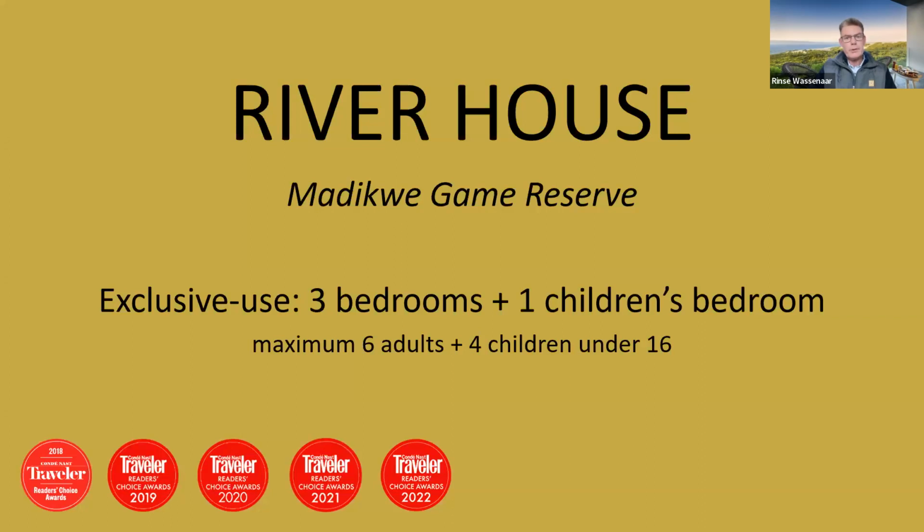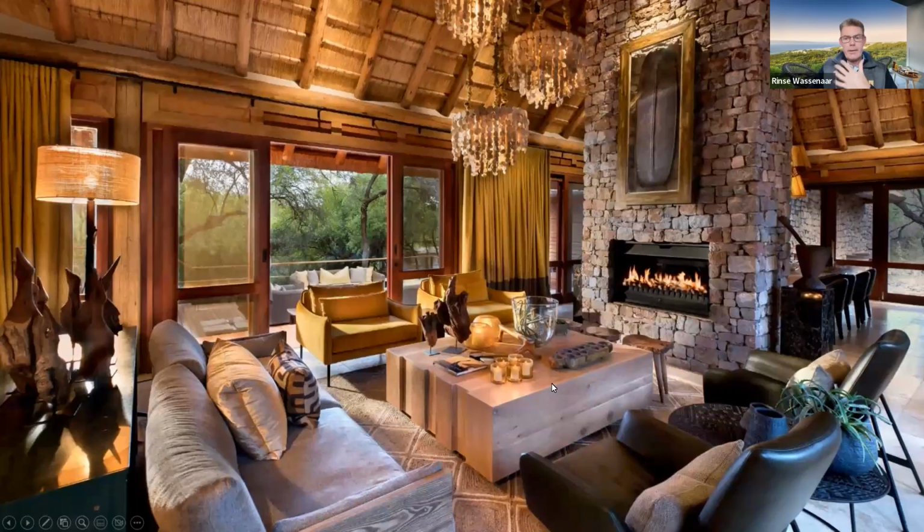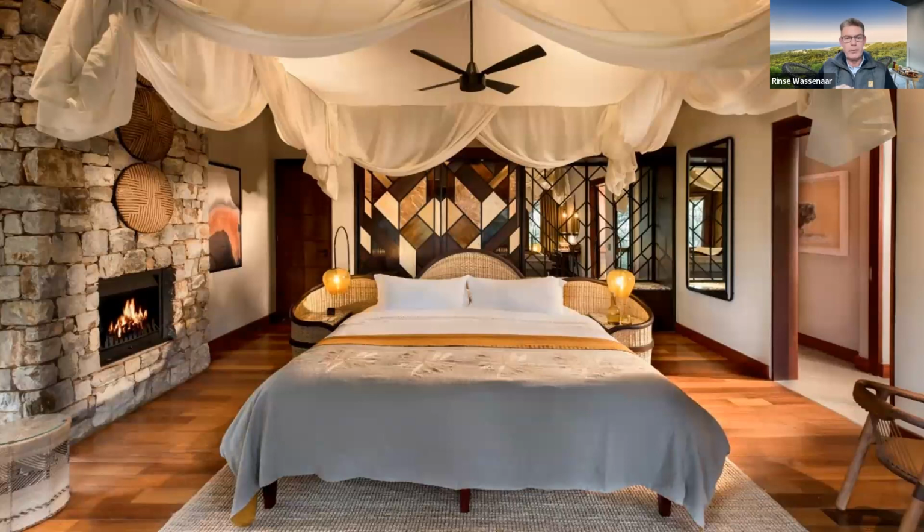So a few hundred meters to the left from owner's house, also overlooking the Madikwe River, is River House. It's a little bit bigger. It's got 3 bedrooms and the kids' bedroom, so we can accommodate 6 adults and 4 children under 16. This would be great for multi-gen family or 2 families with kids traveling together. Again, you've got your own private pool. There's your living area. There's a dining room. And then 3 bedrooms en suite.